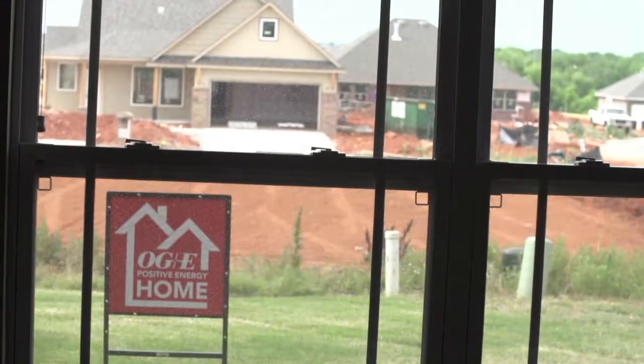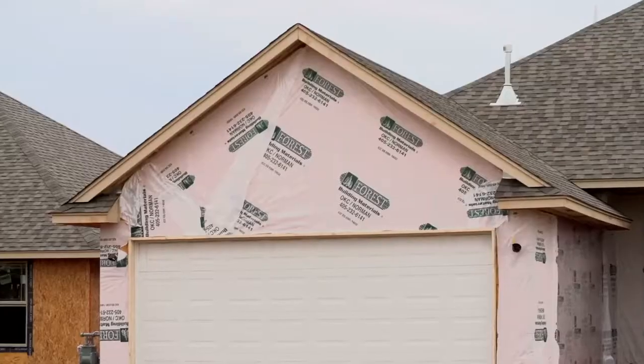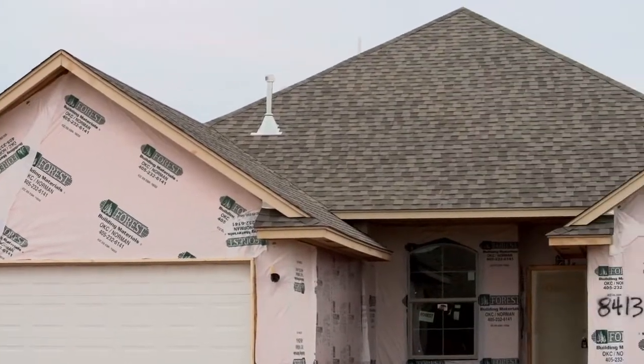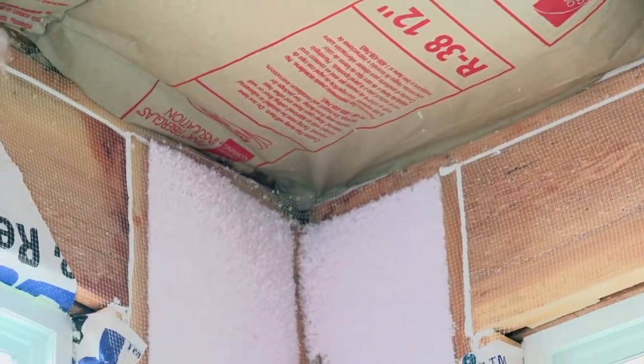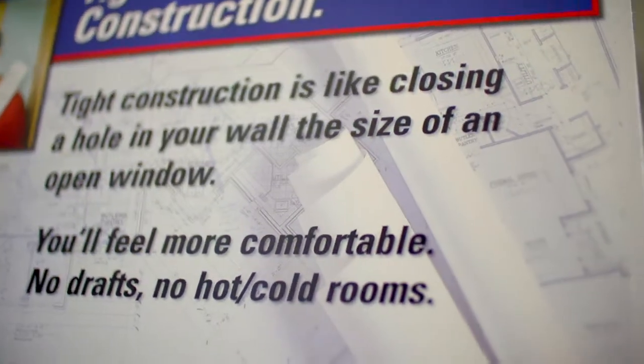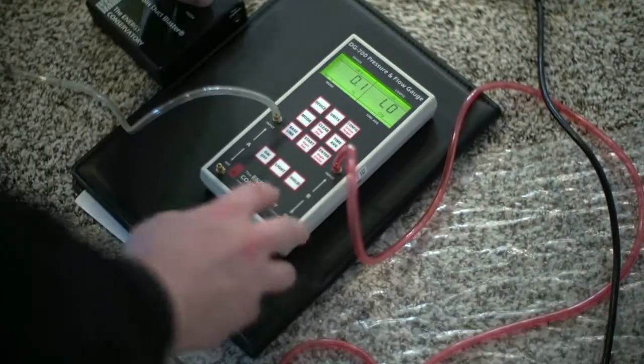A positive energy home is built to tougher standards than a code house. It's a much more comfortable home. OG&E's Positive Energy home takes into consideration all of the different components that relate to energy efficiency. We require the construction to be much tighter. A typical house has a lot of draft in it, and what an OG&E Positive Energy house does is it cuts that draft down that's in a typical house by at least 50%.